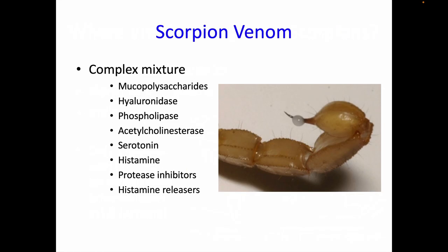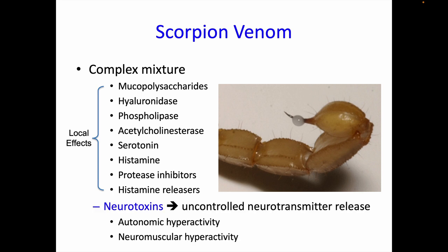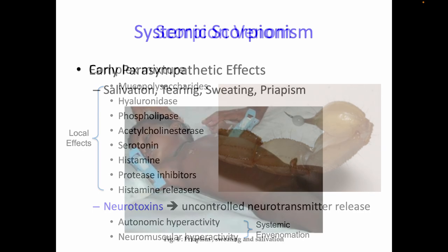Scorpion venom, like a lot of venoms, is a complex mixture. The scorpion venom has this whole range of various transmitters and enzymes, and these are responsible for some local effects with pain and swelling. Scorpion venom also contains neurotoxins, small proteins that will cause the uncontrolled release of neurotransmitters, leading to autonomic hyperactivity and neuromuscular hyperactivity. And the combination of these will cause systemic envenomation.